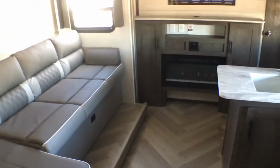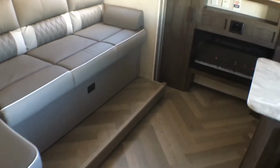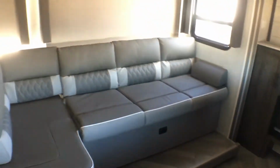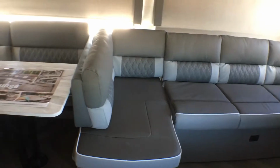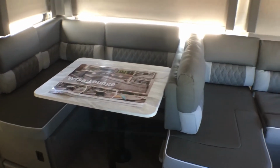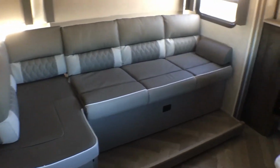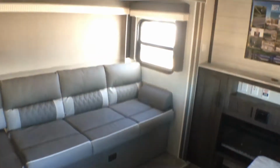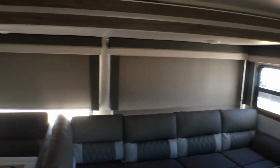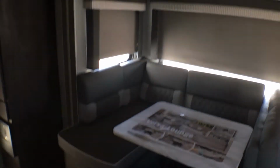You'll also notice no carpet in the slide out at all, which is an awesome feature. I'm so glad that they did this. Man, it helps, especially in a bunkhouse unit. And both of these will fold down into a mega bed, almost, I believe, 13 foot long, which you can sleep 4 adults on if you wanted to. And you also notice the huge windows. I do have the blackout shades pulled for video quality purposes.